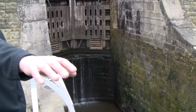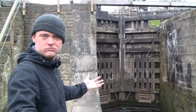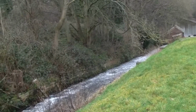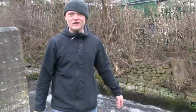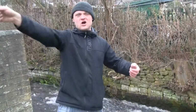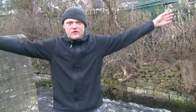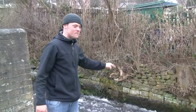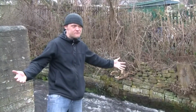But once these gates are closed, this lock will fill up, and obviously whatever's in the lock will rise. So basically this is just an overflow for the Bingley Five Rise Locks. It's just an overflow, like on your toilet. You know when you overfill your toilet, the ball cock doesn't go back up, your system keeps filling, and then water just starts going out to the overflow pipe outside, going all over your patio and making a great mess? This is what this is doing. This is an overflow for the Leeds-Liverpool Canal.